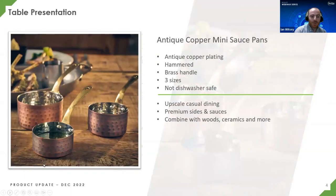Next up, we have some additional mini saucepans. These feature a hammered stainless steel body. They have an antique copper plated finish and again brass handles. These are available in three sizes and they are great for presenting sauces through to side dishes. We've added various mini saucepans into our range over the last few launches, and they are a popular option for elevating sauce and side presentation.